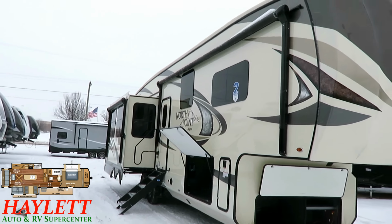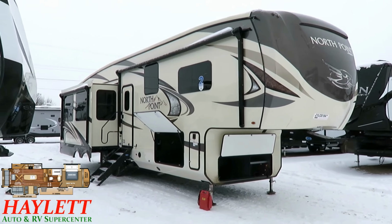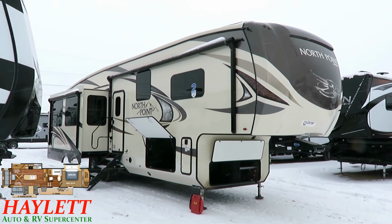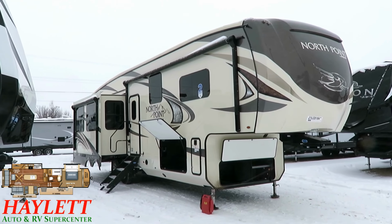Now, you've got that big drop frame there. You go from a 12-inch I-beam down to a 10-inch I-beam, which is pretty normal in a big class like this, but it gives you that monster pass-through storage. In addition to that big front pass-through, they've got all kinds of room here. Now, you notice the double awnings as well, giving you max patio space.